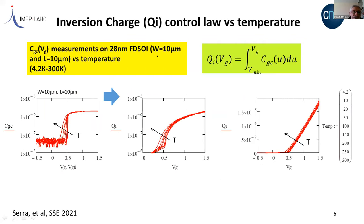So once you have this inversion charge capacitance measured on large area devices, in this case between very low temperature up to room temperature, you have the characteristic over here. You integrate this curve, and therefore you reconstruct the inversion charge law of these devices, that is the inversion charge versus the gate voltage.